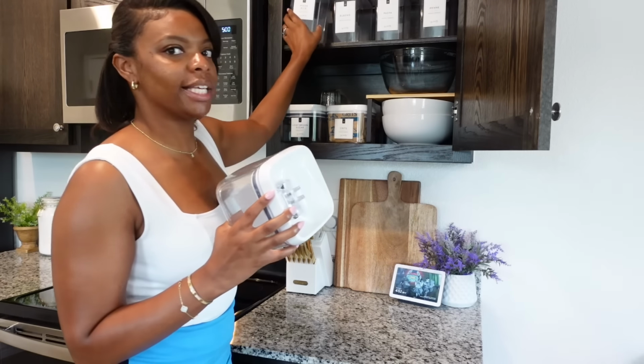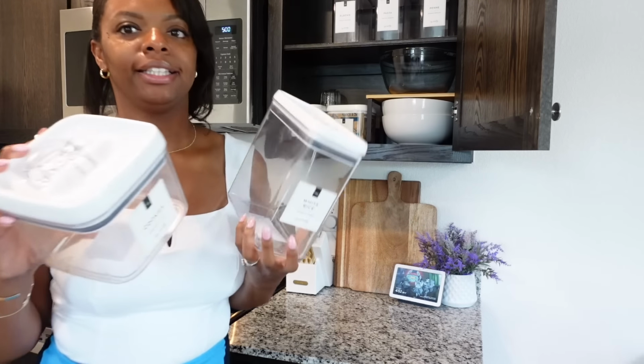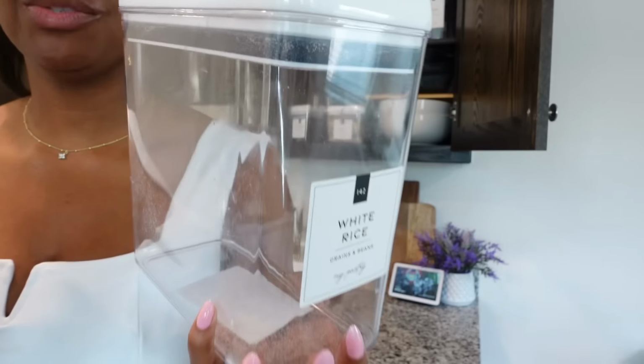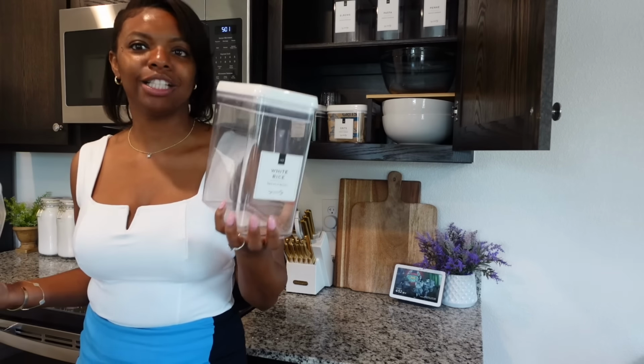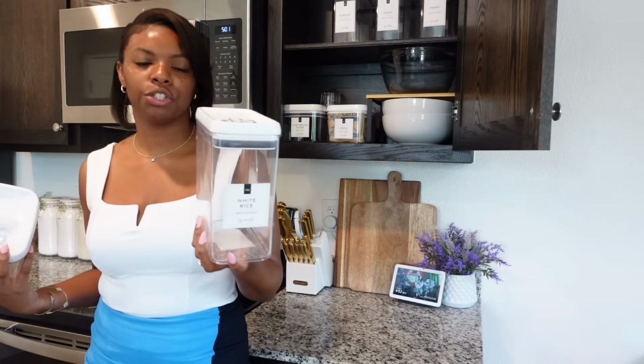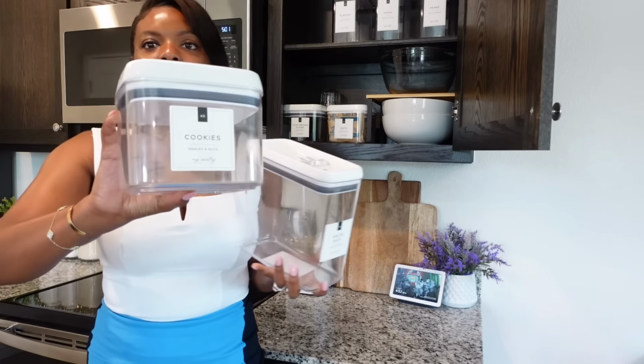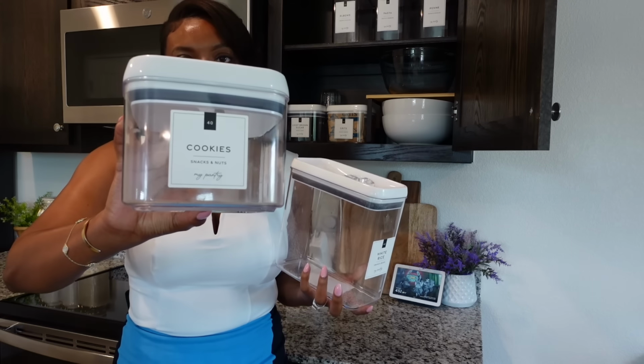So just for size reference, these are my canisters for my rice, and these were purchased from Walmart, but I am 100% sure these are also available on Amazon, as well as this smaller size.